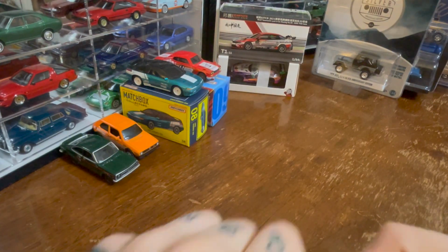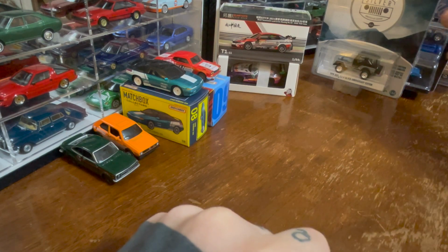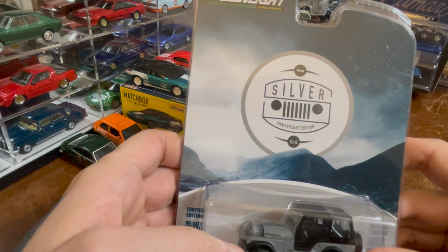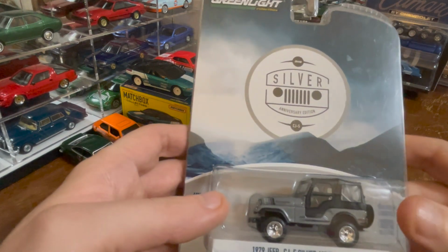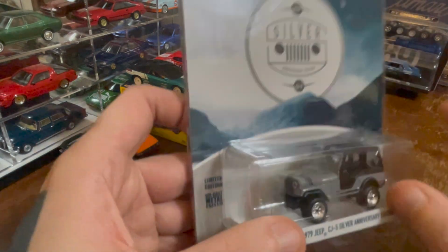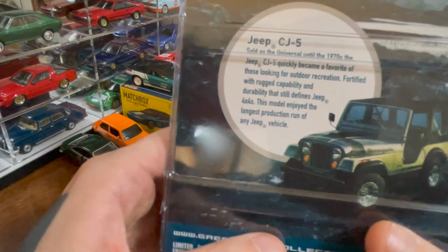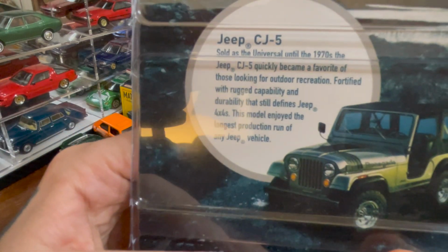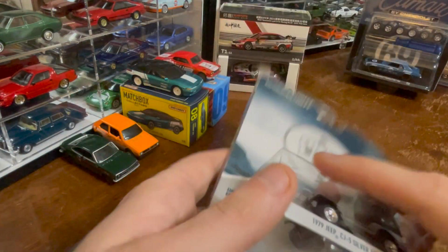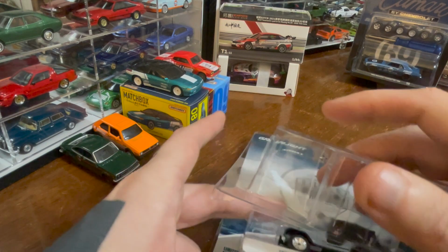Okay, let's take a look at the Greenlight. So it says Silver Anniversary Edition, and it's a Jeep CJ5, 1979. On the back it actually has some info about the CJ5, which you can pause and read. Longest production of any Jeep vehicle.